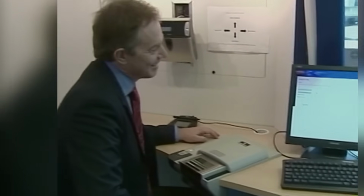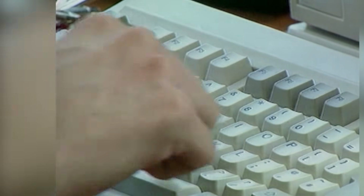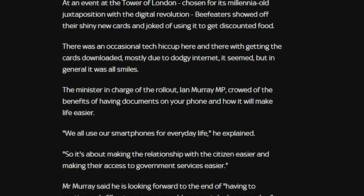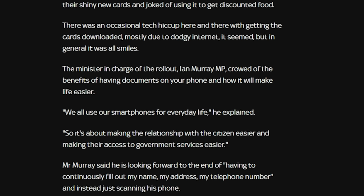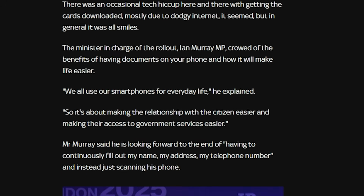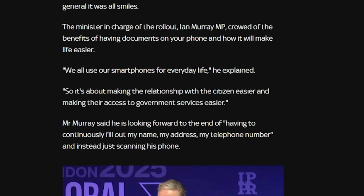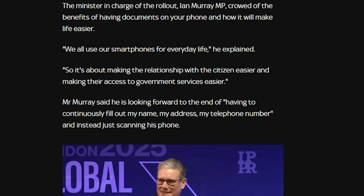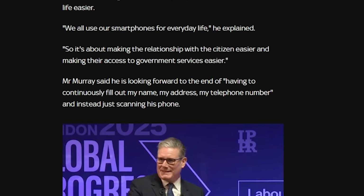We just saw that video of the MP Ian Murray talk about the benefits of having all of your documents on your phone and how it's apparently going to make life easier. He spoke about how we all use our smartphones every day, adding that it's about making the relationship with the citizen easier and making the access to government services easier too. So again, in previous videos about digital ID, I've talked about how they'll make this proposition of digital ID being this tool of convenience, how it's going to interlink everything. You don't need to remember passwords anymore. All of your data is going to be in one spot, and this is what the MP is reiterating here. He says that you no longer have to continuously fill out your name, address, and telephone number. All you'll have to do is just scan your phone to verify your details wherever you go.